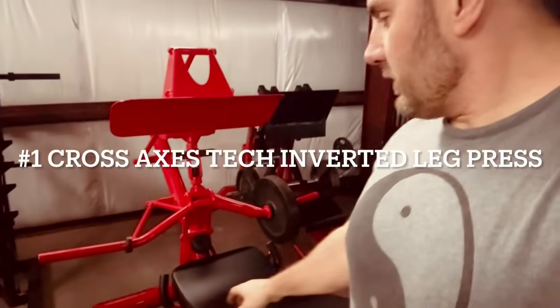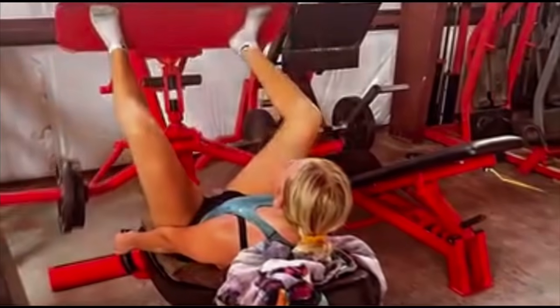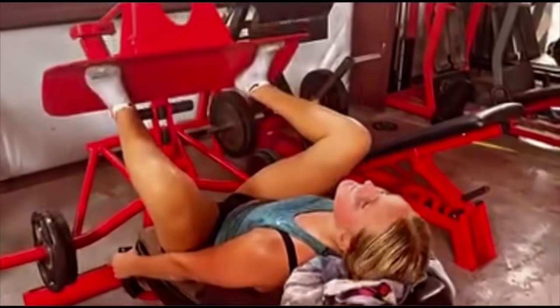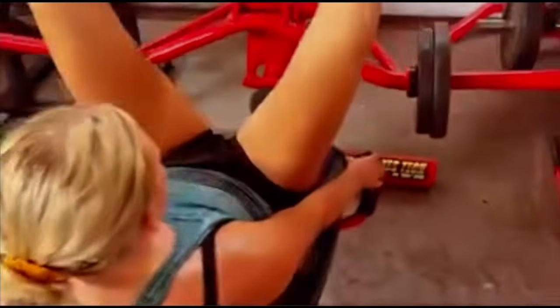Number 1 machine this year that I bought, in my opinion, is the Cross Axis Tech inverted leg press. This is my daughter using it earlier in the year. I want you to notice the angle that you're pressing at. It's kind of a hybrid between a 45 degree and a vertical. It's the perfect angle, in my opinion, to hit glutes, adductors.